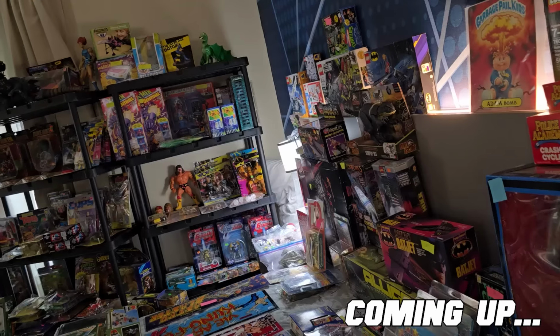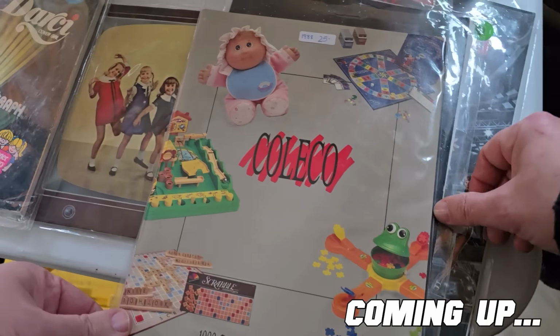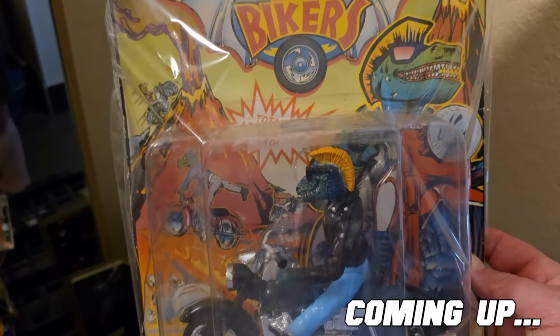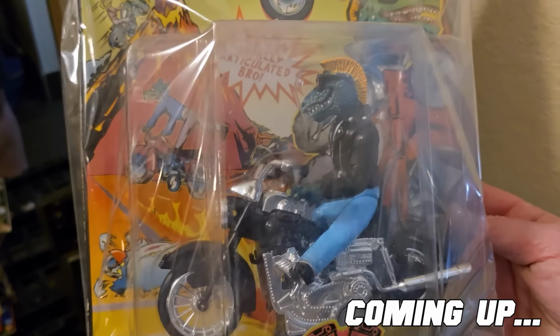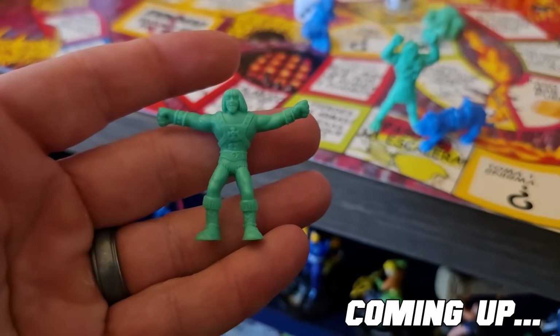Several rooms in this hotel are essentially little mini toy stores. These are like the Toy Fair catalogs. Yes. I lost everybody, but I just found them. I got ditched. I haven't seen so much amazing vintage goodness in one spot like this in a while. This He-Man pose cracks me up. Like, I don't even know what he's doing.